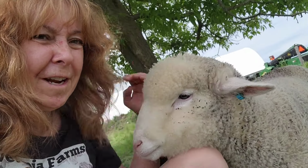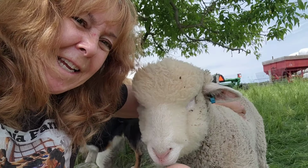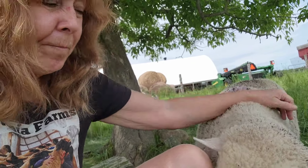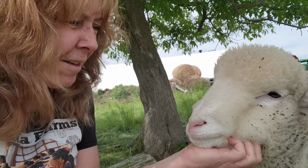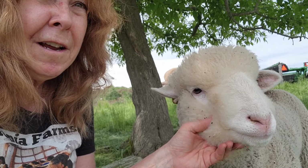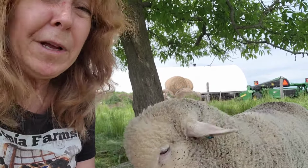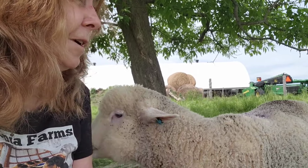Mister's followed me out here. Say hi to everyone. Explain to them why you don't eat. I've never had a sheep that doesn't eat before. But he does like the grass, it seems. So hopefully he'll start eating, but he definitely prefers to hang around with me than he does the other sheep. And I mean, we've had plenty of pet lambs and stuff like that, but never one that's acted this way.